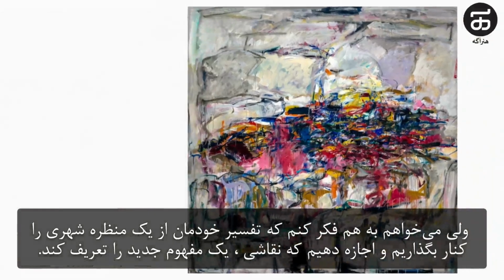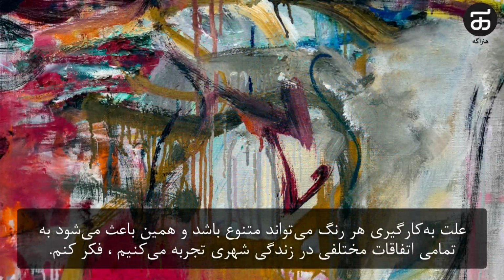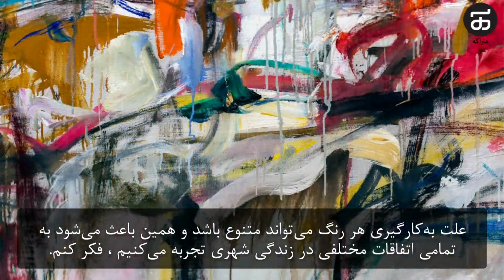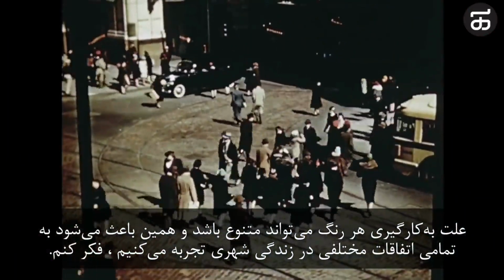But I want to challenge the idea that it can't also invite us in to bring our own personal interpretations and let just the prompt of city landscape open up a new avenue for exploration of this painting. There's such a variety in the application of paint. All of those differences make me think about the bombardment of all the different kinds of things that one experiences in a city. It's a kind of cacophony.